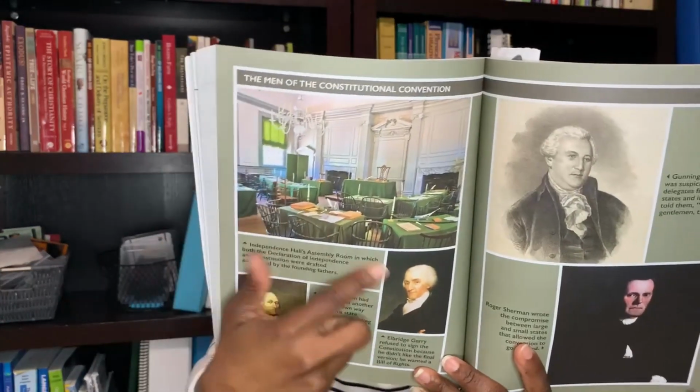For example, here, you'll read the caption for all of the pictures, and it goes along with whatever that chapter was talking about. This America's Story 1 covers from the beginning of time, so who lived here first, Native Americans, all the way up to about 1850. There's also America's Story 2 and America's Story 3, just to let you know that.